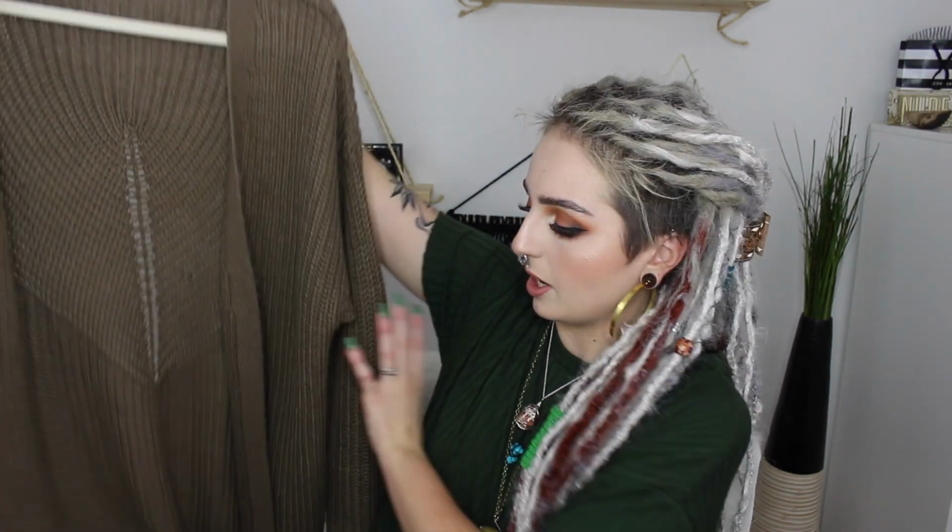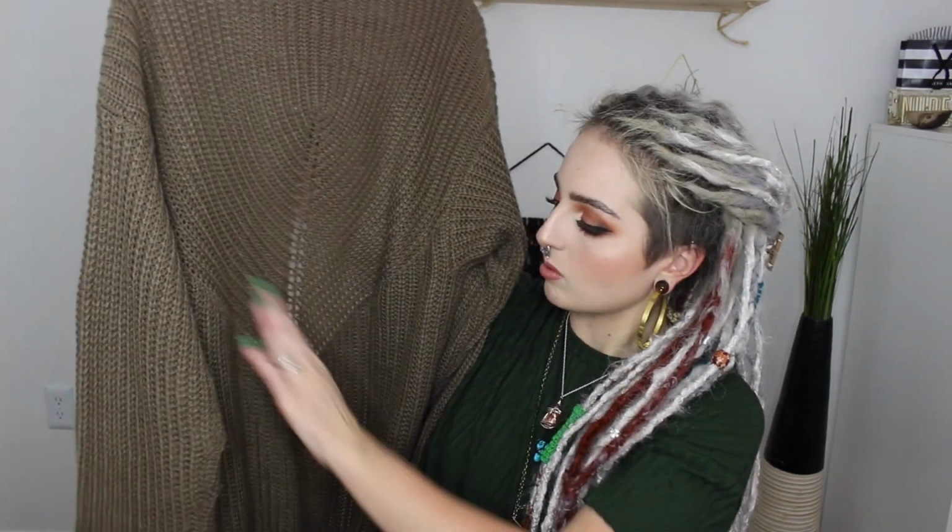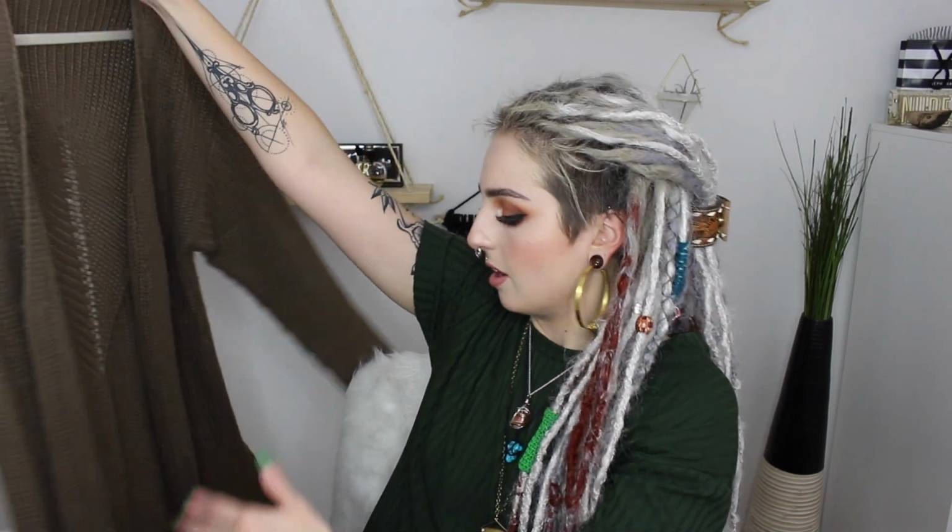The brand is Annabelle, and it's a small medium, and it is a floor-length cardigan with tassels on the bottom. It's super cozy, and I love the intricate back to it, how it's got a V down with the knit pattern on it, and then obviously the tassels on the bottom, and then it splits on the side, so it can almost double as a blanket. And I have been living in this sweater recently.